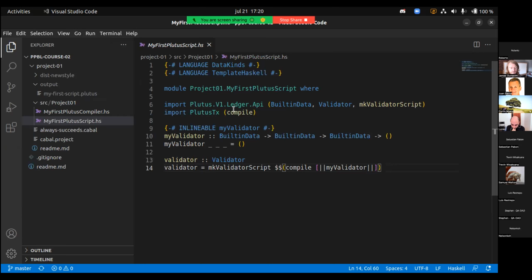On lines 10 and 11, we have what's called the validator function, on line 13, I guess, but we're basically at the core of writing Plutus code, which is starting from the template you see on lines 10 and 11, putting together a validator that takes three inputs, which for now are just built-in data, built-in data, built-in data, and returns this open and close parentheses. That's called a unit in Haskell.